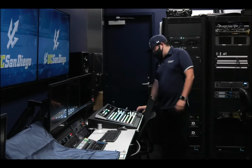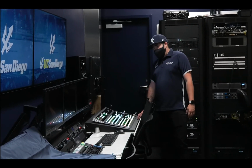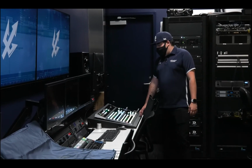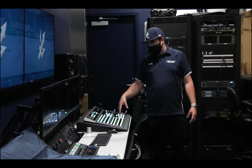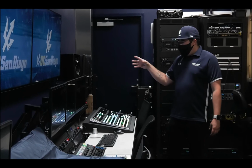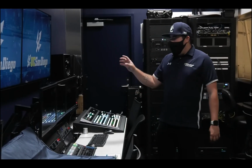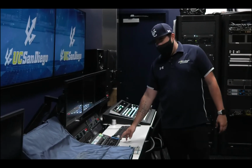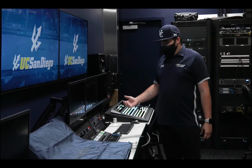So right here is where our technical director will sit. We have a Ross Carbonite Black that powers this panel, and this is where we're able to do all of our technical directing. Our director will sit here, and this is where they'll be able to look up at the multiviewer and do all the fun things that directors do. And then over here we have Ross Expression. So this is where our second Expression comes in, and they'll be able to work closely with graphics.